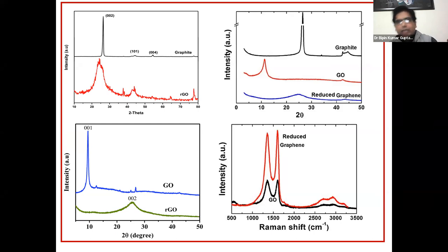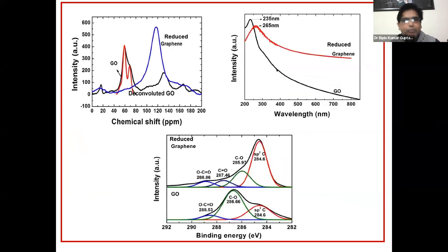But if you talk about electronic grade, like mobility, it is very, very less in the case of chemical exfoliation as compared to mechanical exfoliation or CVD. So my aim or focus is not the chemical exfoliation but mechanical exfoliation or CVD. But I'm trying to put down the base, because many of the students here, if they want to realize chemical exfoliation in their experiment, should understand how they can verify it by characterizations like UV-vis, or if you know the C by O ratio, they can tell reduced graphene from graphene oxide.